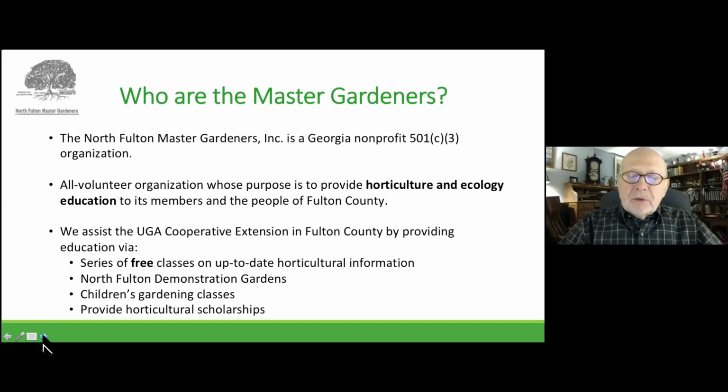Children's garden classes are important to us, as perhaps down the road in these difficult pandemic times when schools reopen, we'll be back in some schools helping with setting up gardens. We also provide horticultural scholarships, and we hope that if you have an interest in that or know of someone who might, you will be in touch with the people in the extension office, because they know the details and the latest information about scholarships.